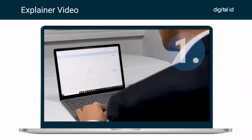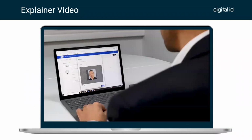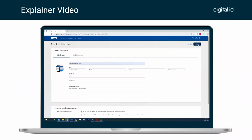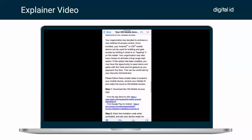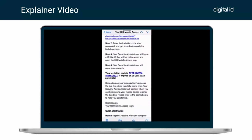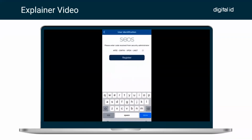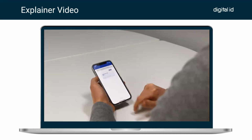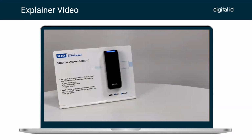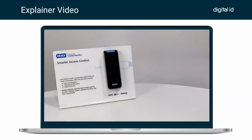Step one, the administrator securely logs into the HID Origo platform and creates a new license. This can be done remotely and the license is deployed through the air. Step two, the user receives an email containing a link to download the HID mobile app and a unique invitation code as seen on screen. Step 3. The user simply clicks the invite code from the email and is taken directly to the app to register. Step 4. The user clicks register and the license is now activated. Step 5. On arrival to campus, the user opens the app and presents the phone to the reader and the access is granted.